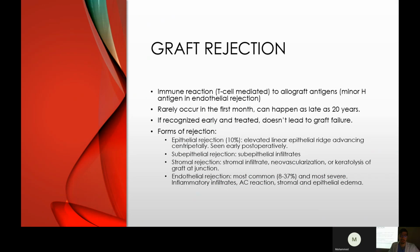It's an immune reaction, T cell mediated, to allograft antigens, the minor H antigen in the endothelium, endothelial rejection. It rarely occurs in the first month and can happen as late as 20 years. If recognized early and treated, does not lead to graft failure. Forms of rejection are four.